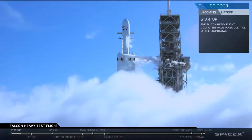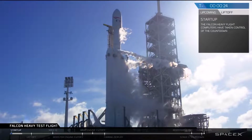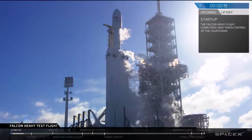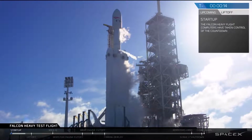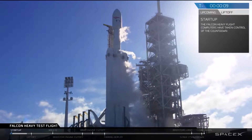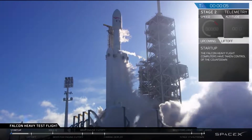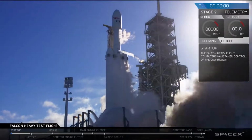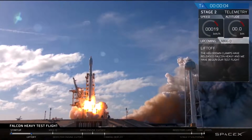T-minus 30 seconds. Launch director on countdown one. SpaceX, Falcon Heavy, go for launch. Falcon Heavy is configured for flight. T-minus 15, stand by for terminal count. 10, 9, 8, side booster ignition. 6, 5, 4, 3, 2, 1, 0. Ignition. Liftoff. Go Falcon Heavy.